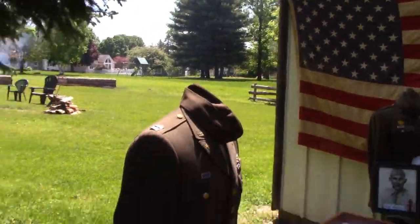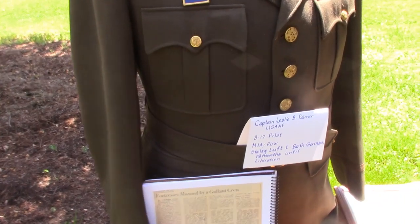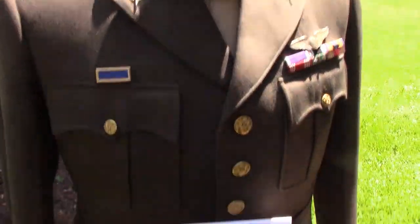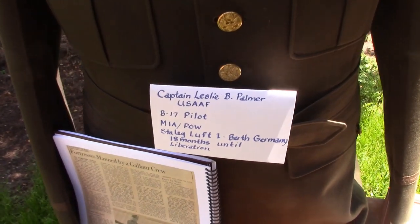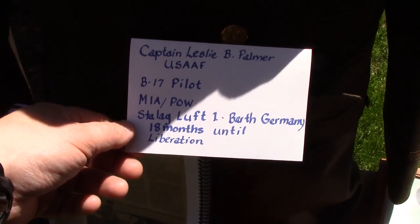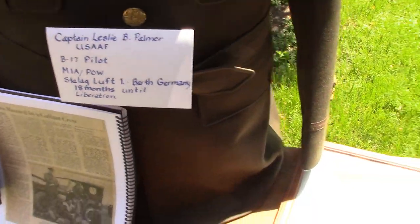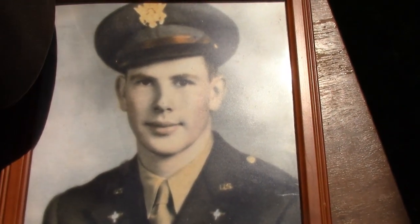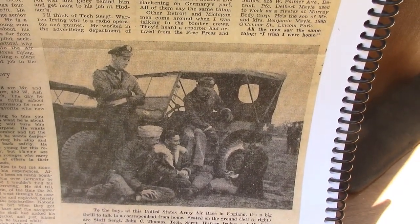You go over in front of the thing, and we've got some uniforms out here. Captain Leslie B. Palmer, U.S. Air Force. That was his uniform. Lieutenant first. Birth, Germany. 18 months until liberation. Oh, he was MIA. He was an MIA soldier. There he is. That's Leslie Palmer. Wow. There's a newspaper article, I suppose.